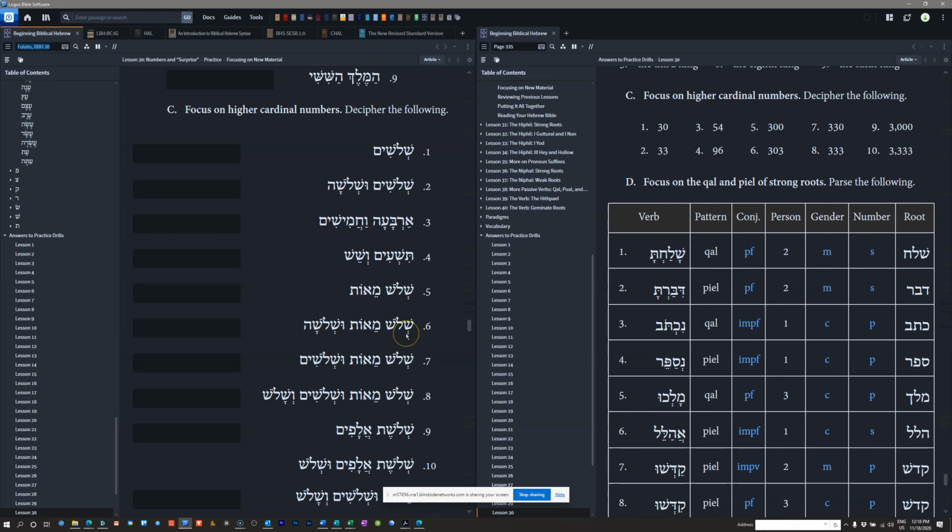I know we say 300 singular in English, but in Hebrew it would be 300s. 3 100s. All right, shlosh meot, so 300, and shlosha, 303. All right, so 303. Number 7, shlosh meot, 300s, and shloshim, 30, so 330. All right, number 8, shlosh meot, shloshim, ve shlosh. That would be 300s and 30 and 3, 333.